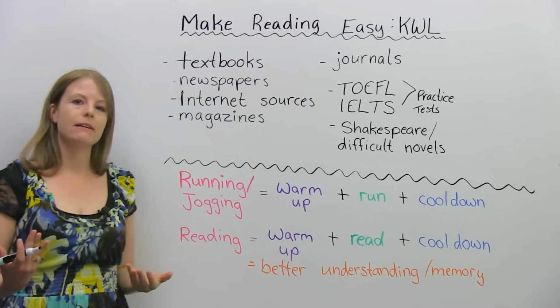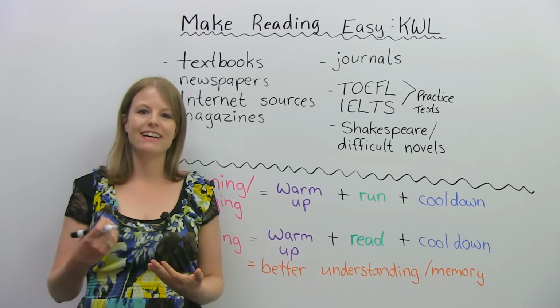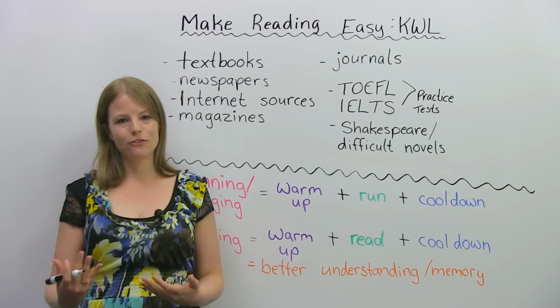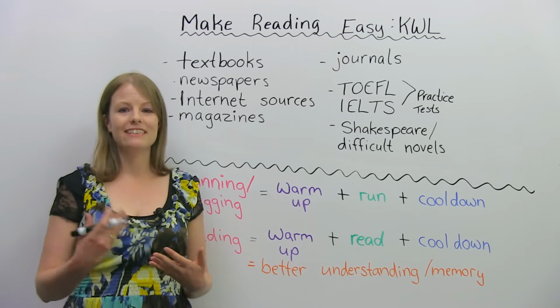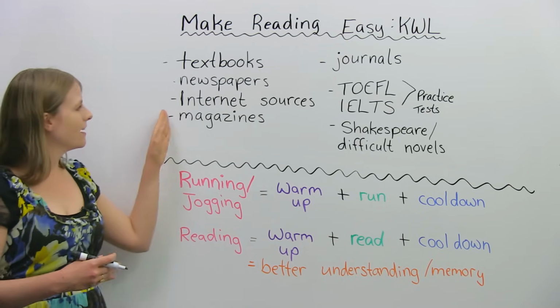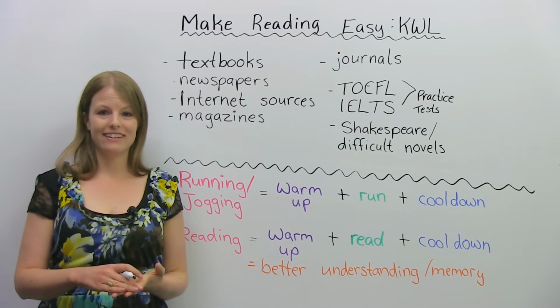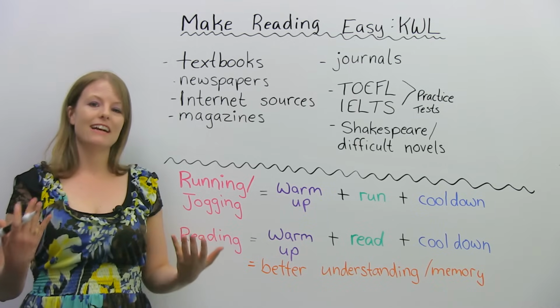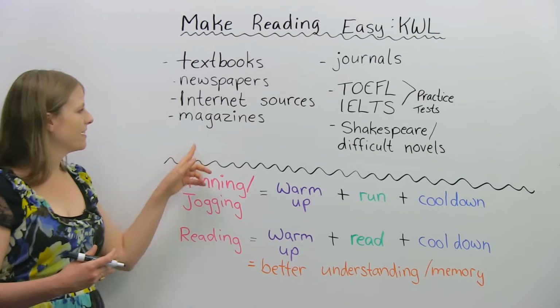Newspapers. Sometimes you'll be reading the newspaper and it's difficult, especially in another language. So if you're reading a newspaper and you want to be better at reading it, this video is for you. Internet sources. There's a lot of great things on the internet to read, and so this will also help you if you like reading things from the internet.